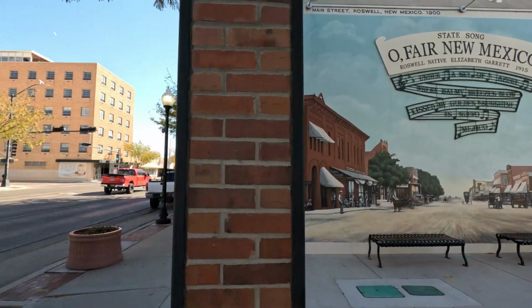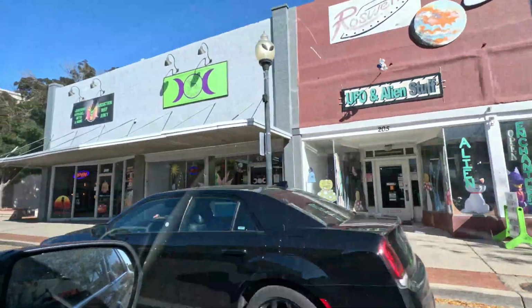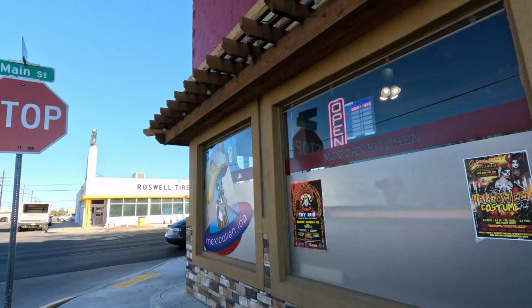Really neat downtown historic area, lots of little shops and stuff. If they were open, maybe we would have gone in some. Well, it does appear they have a lot for kids to do that is interactive, whether it's a movie or a touch screen of some sort. We didn't go into too many of those, but definitely kids were looking happy going in and coming out. Yep, alien laser tag, I saw. All right, let's go find some place to eat.